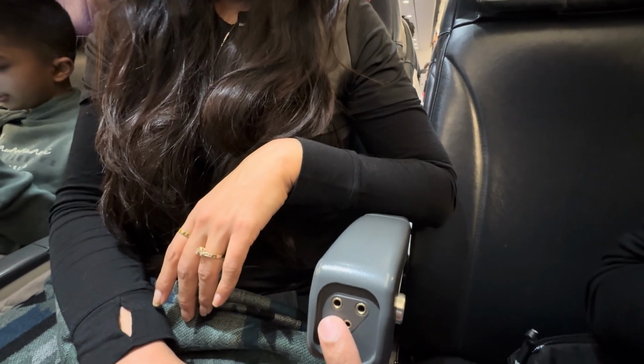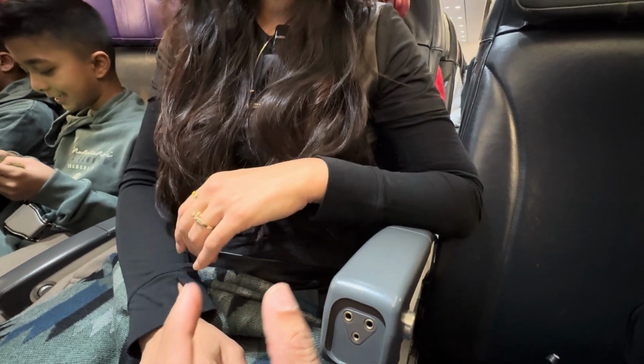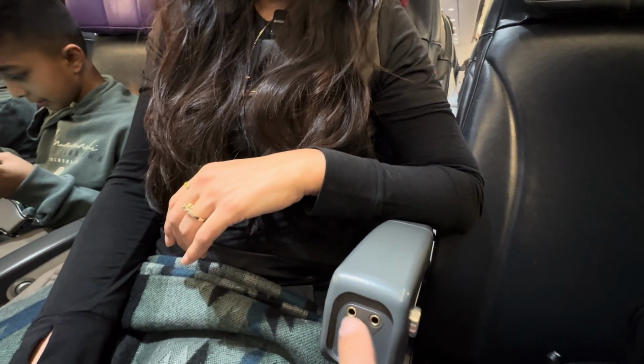So this is your right, this is your left. If you only have your regular headphones, you can only hear from one side of your head. My headphones do come with a little jack adapter with my Sony XM4s, and those work perfectly here. So the aircraft is a little bit old school, but it works.